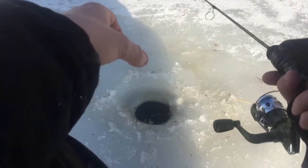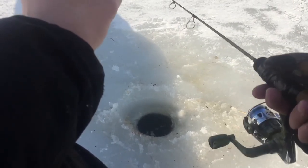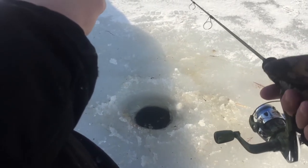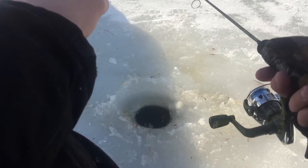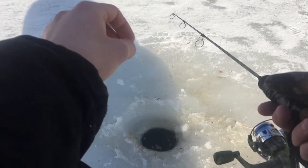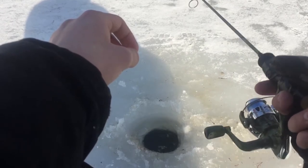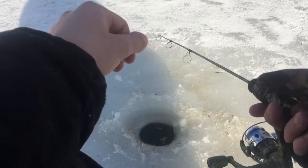I don't know if you guys can hear that, but it's the ice moving. There's still a decent amount of ice, don't get me wrong, about 4 to 5 inches. But every time there's a big gust of wind, you can hear the top layer of ice shifting. It freaks me out. Okay, maybe this isn't too safe to be doing this.